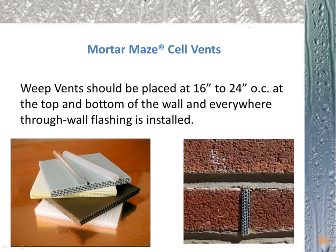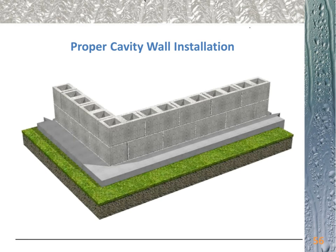A lot of times they'll recommend 16 inches on center for the tubes, but 24 inches on center for the weeps. The reason being is that it's a lot more difficult to have a problem with these, so you can put them every 2 feet. Whereas with the tubes, you want to put as many in a row as you can without it looking ridiculous, just to make sure you get proper drainage.